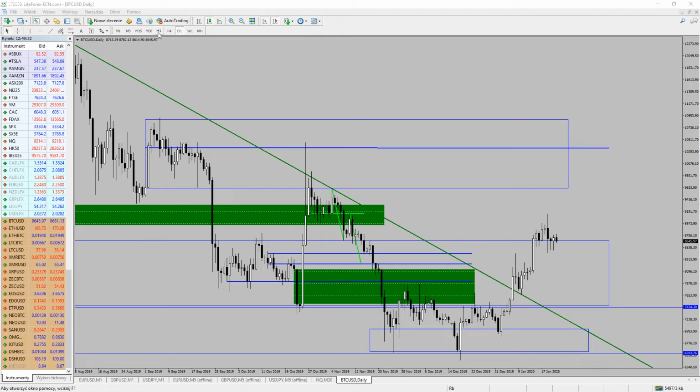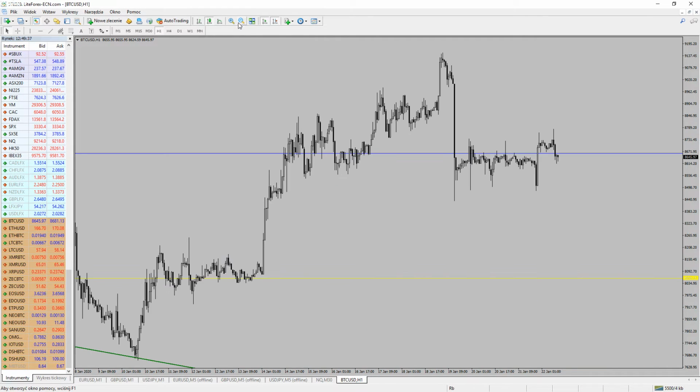Shorter term, let's switch to the intraday chart. From the trading perspective, what do we have? We have this consolidation after the sell-off over here. The market was trying twice to move away from here. We have some possible supply somewhere here.